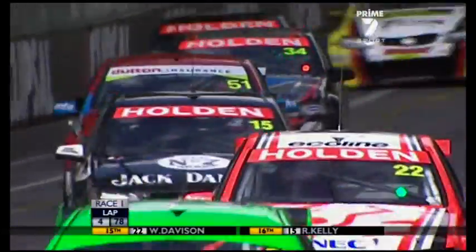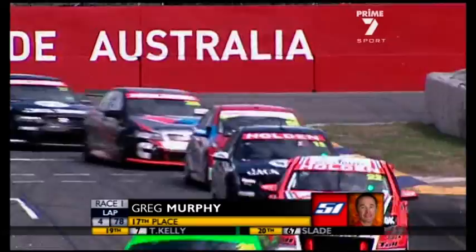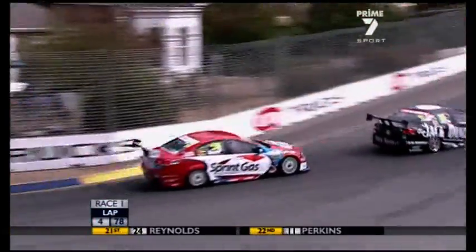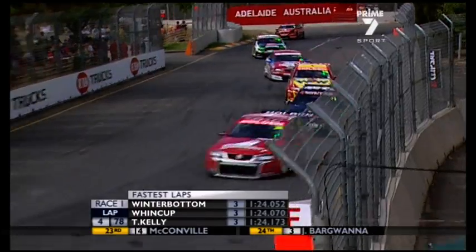Remember, no compulsory pit stop window in 2009. You can stop whenever you want. Damage to the front of Murphy's car there, Matt. It's actually right at the front of the grille. You know what? He got crumpled up early on, up around turn 4 to 5 on the very first lap. He got in a bit of a freight train. He got shoved from behind, and we saw him run into the back of somebody else there.